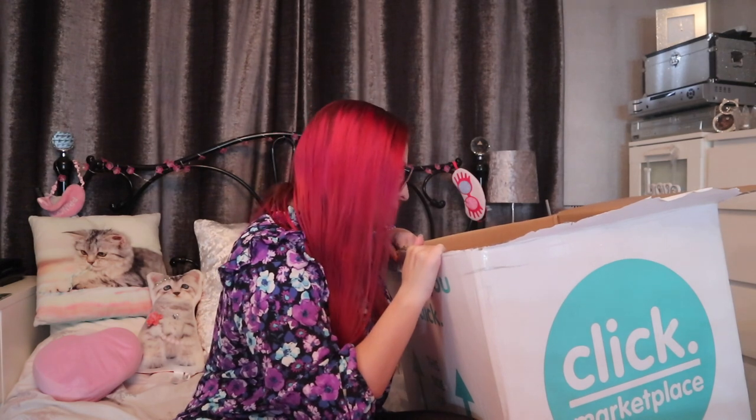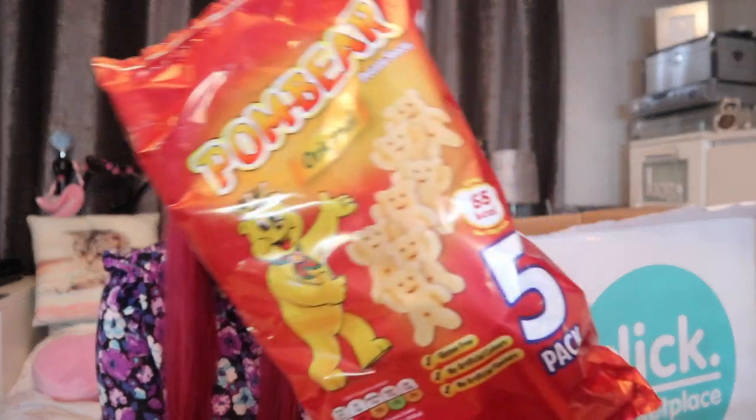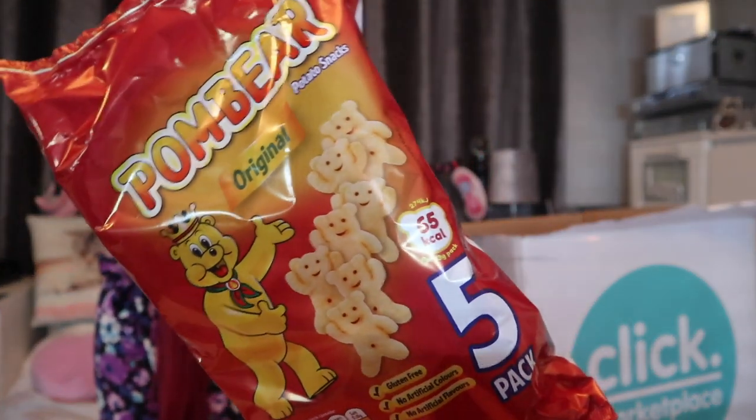Absolutely love it because it is snacks. We've got a few little snacks in here. So, what a throwback. These are Pom-Bears original 5-pack. I absolutely love a good little Pom-Bear. Oh, that brings me back to my childhood. And you know, snacks is the way to my heart. Right, these I'm going to have to hide from B because you know what he's like. He loves a good snack too. And he absolutely loves these.